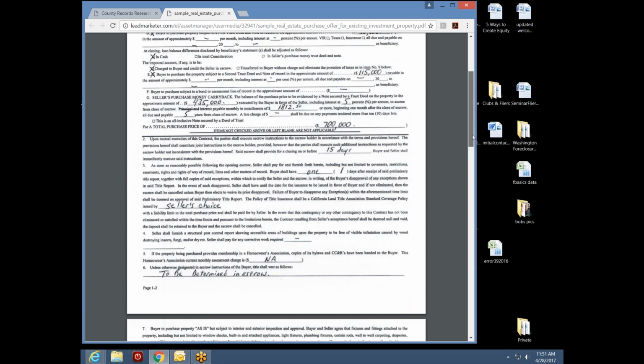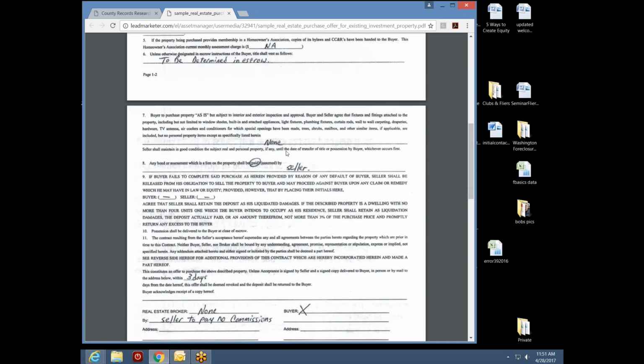Now, if I go to the second page of the form, a lot of people ask us, how do I know I have the right to inspect? And that's in item 7 here at the top of page 2. My purchase is as is, but subject to interior and exterior inspection and approval. So if I don't approve of what I find when I do my inspection, I can back out of the deal.